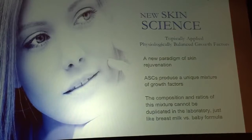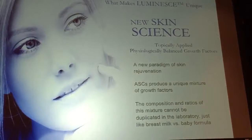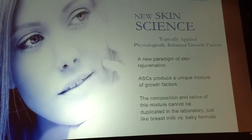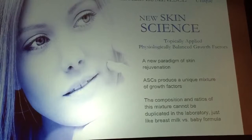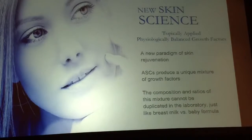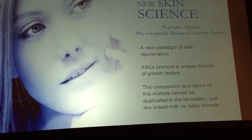The problem with all sorts of cosmetic products before this product was that they tried to use something that wasn't ours to help rejuvenate our skin. The change here, which is really a change in paradigms, a change of thinking, is: what can I use that is most likely to recognize what is going on in my body, that comes from humans, to repair it? And that's the growth factors from our own cells.